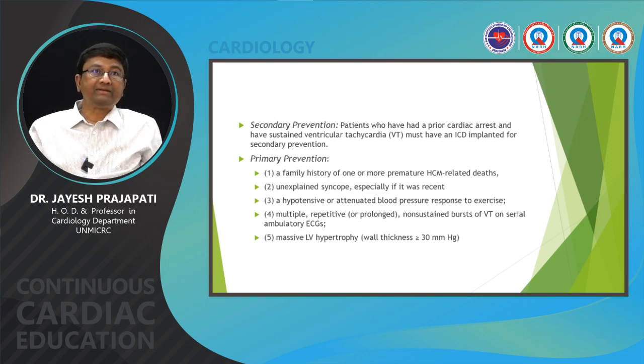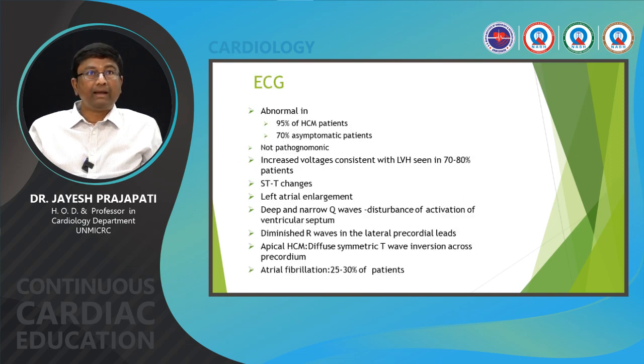What about primary prevention? Primary prevention is for a patient with a family history of one or more premature SCM-related deaths, unexplained syncope, especially if recent, a hypotensive or attenuated blood pressure response to exercise, multiple or repetitive non-sustained VT, massive LVH, if the LV wall thickness is more than 30. For such a group of patients, the primary prevention ICD should be implanted.